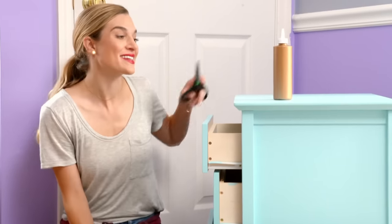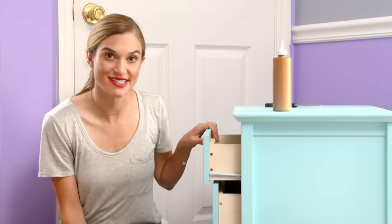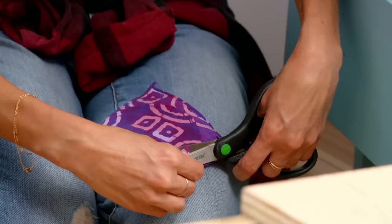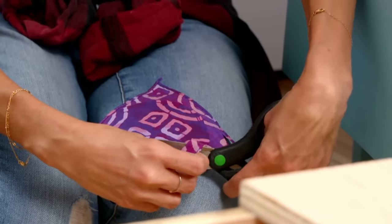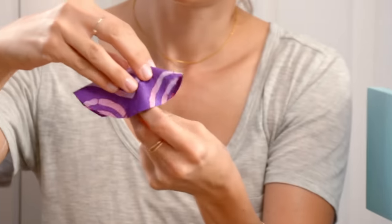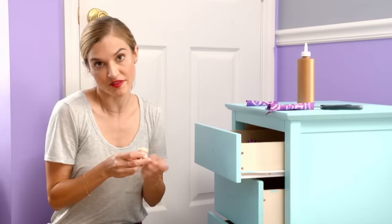I'm working on a really fun and easy project that is gonna dress up Haley's nightstand. All you need is some fabric and some basic wooden knobs. You can get them at any craft store. First things first, you cut out the fabric depending on the size of your pull or your knob. Obviously mine is a circle. Once you get that cut out, just apply your fabric glue.